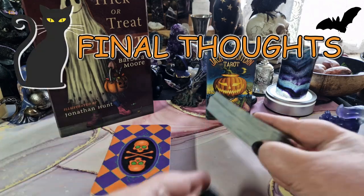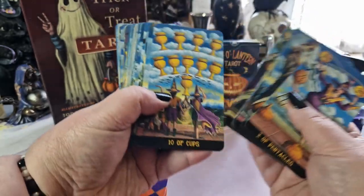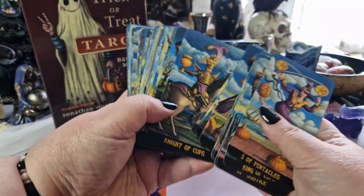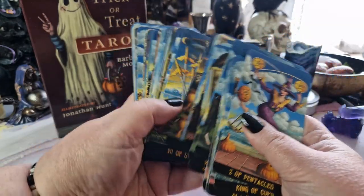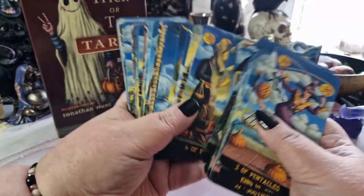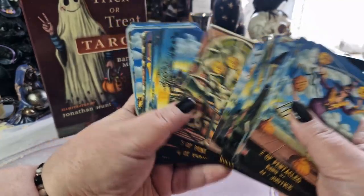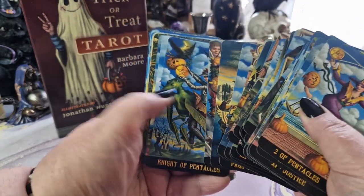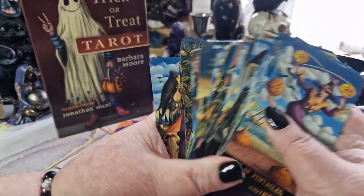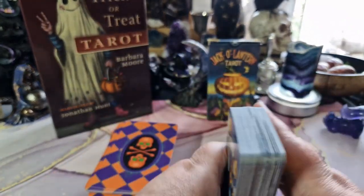So when I look at these two decks, the Jack-O-Lantern Tarot has this almost grainy old world look to it. Reminds me of some of the paintings of the great masters. And that is an art style that is going to definitely appeal to a lot of people. I'm personally not crazy about it.